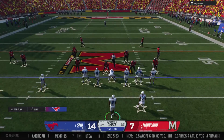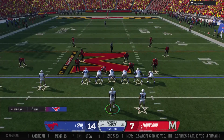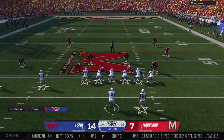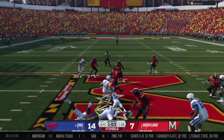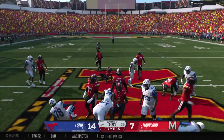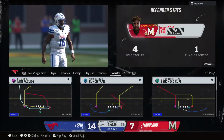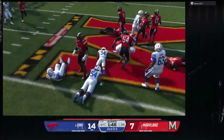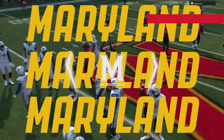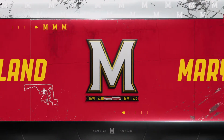First down here for this offense. From the shotgun now, here's a handoff inside. The ball is loose. Able to make the recovery and avoid a crushing turnover. The ball is on the ground, but this... Hold on here a second. The replay booth has signaled they want to take another look at this one.